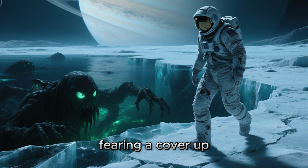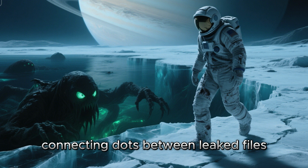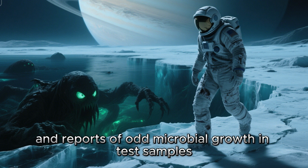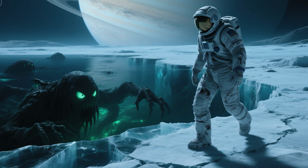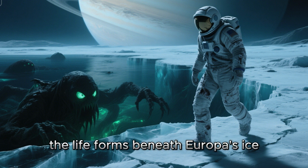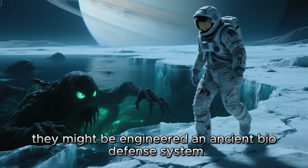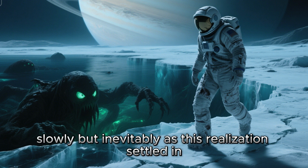Fearing a cover-up, she took it upon herself to investigate further, connecting dots between leaked files, unexplained probe failures, and reports of odd microbial growth in test samples. Her discoveries hinted at a horrifying twist. The life forms beneath Europa's ice might not just be hostile, they might be engineered, an ancient biodefense system designed to eliminate intruders slowly but inevitably.